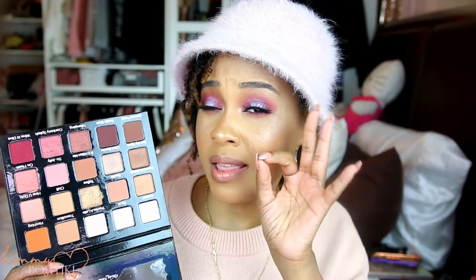I got this in a BoxyCharm Luxe box. So this is a little bit more expensive. It's not in the $21 box. That's in the box that costs $50 for the month. Worth every penny, because I think this palette by itself might be $50. You get like 8 full-size products in that box that are more luxury, more high-end, you know what I'm saying?